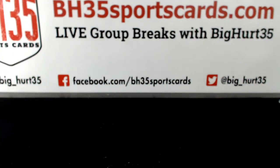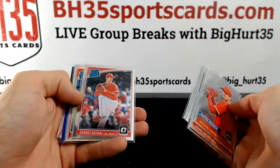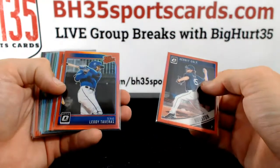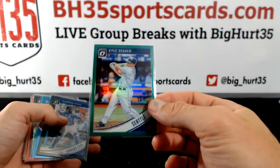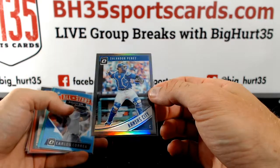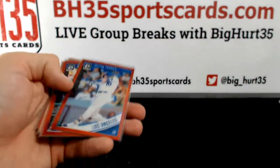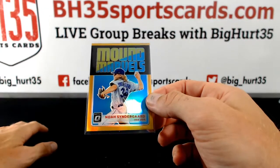Recap it. Here's your Shohei stash. Parallels. Blue, Mike Trout /149. Reds are /99. This one's /50. George Brett. Kyle Seager /5. Salvador Perez /25. Carlos Correa /50. Trout /299. Nolan Ryan /25. Justin Turner, Freddie Freeman, Anthony Rizzo, Rhys Hoskins, all red /99. Noah Syndergaard, gold /10.